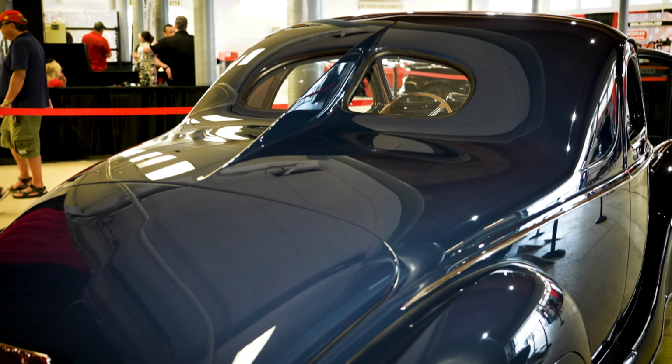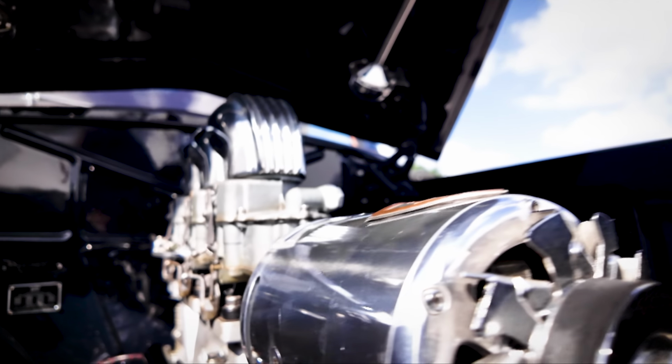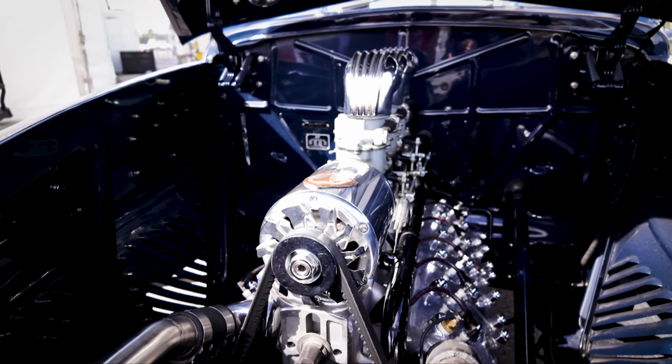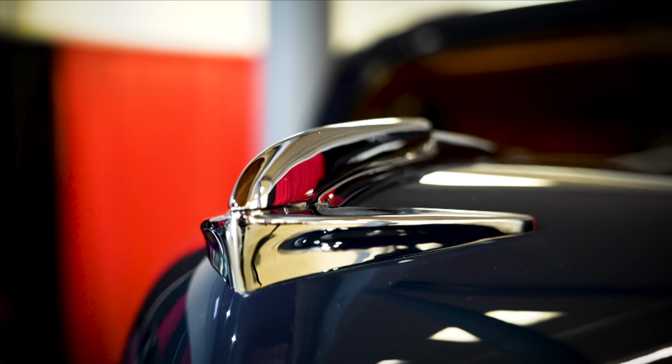But you kept the flathead 12-cylinder, and it is beautiful. Thank you. I'm a purist at heart. In the way of cars, I like to collect original cars. In the way of building things, obviously custom. So this is kind of a hybrid. I don't even like the word hot rod for this car. I like period coach built.